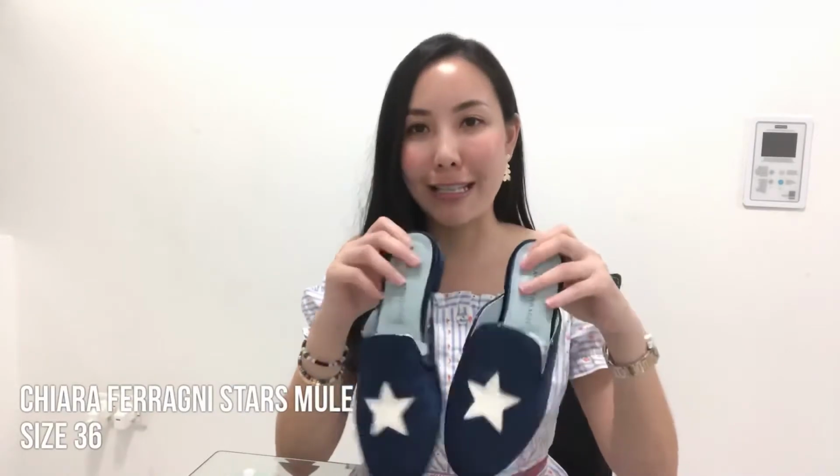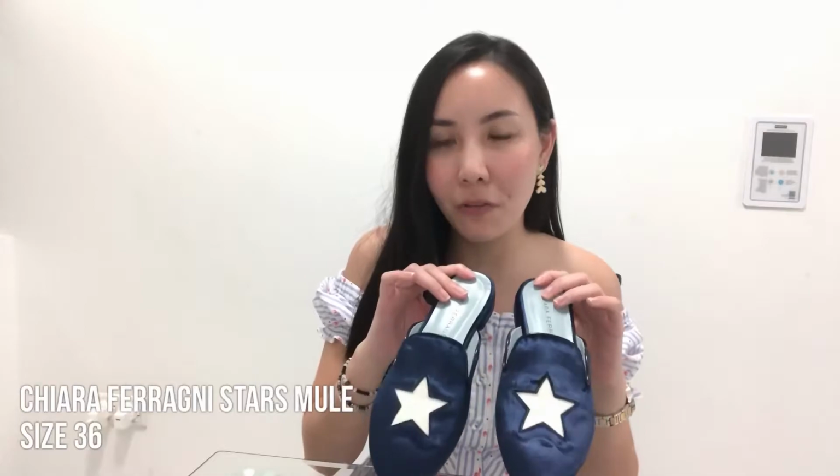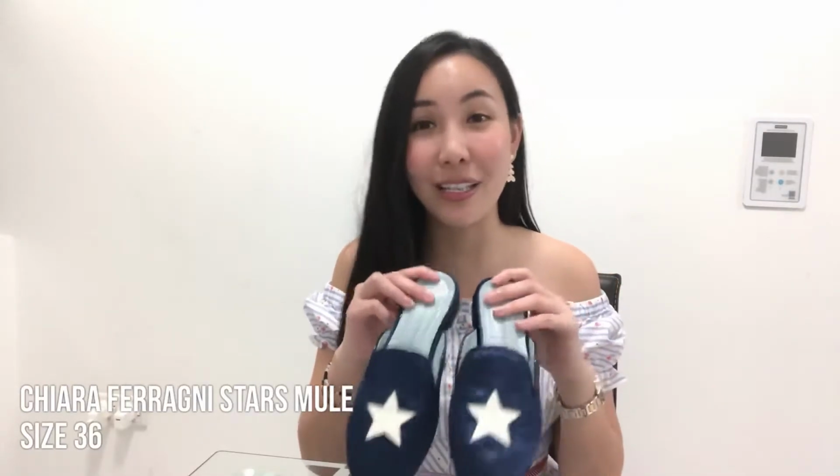And I bought it in size 36. I think it would be more suitable for me if it's size 36.5. I did try size 37 for this pair of shoes. It's a little loose at the front for me, and the length is just nice for size 37. But unfortunately, if I'm not wrong, for this brand, regardless of whether it's their high heels, flats, or even their slip-on mules like this, they do not have half sizes.